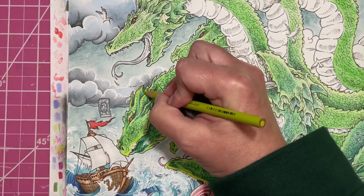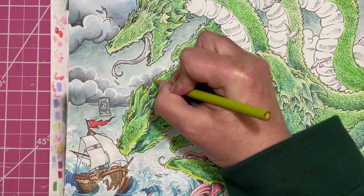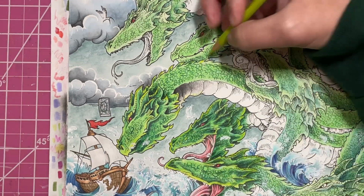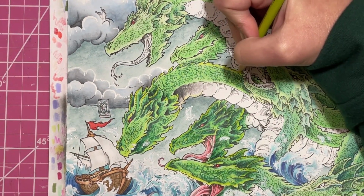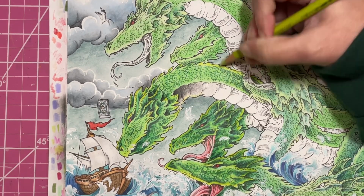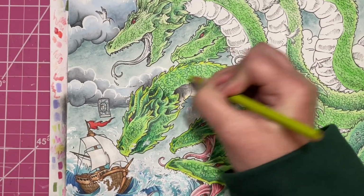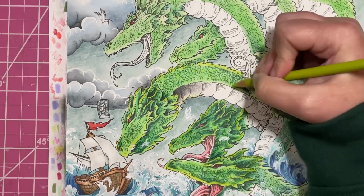Okay. And then I just broke the tip of that. I am going to use this chartreuse on the edges of the spines here, just to create a little bit of interest there. And then I'll use this color sparingly throughout the body as well.